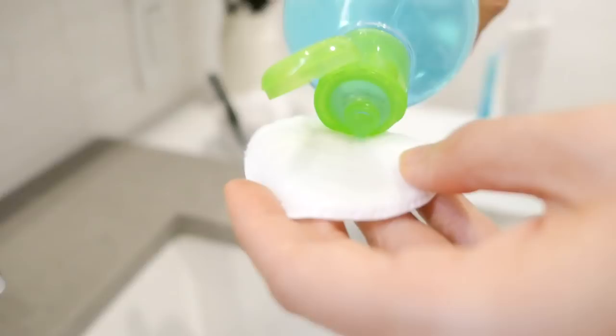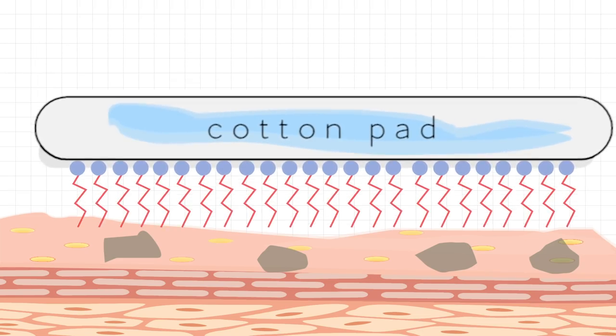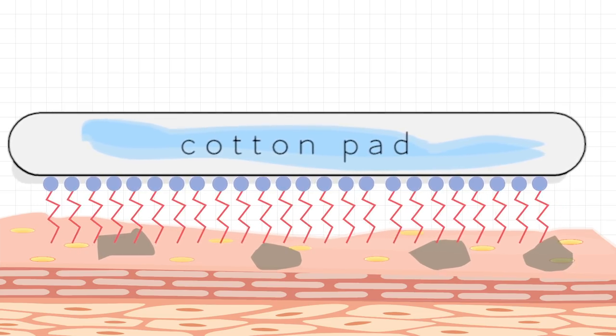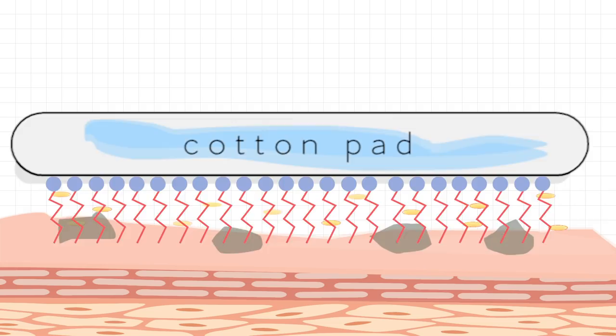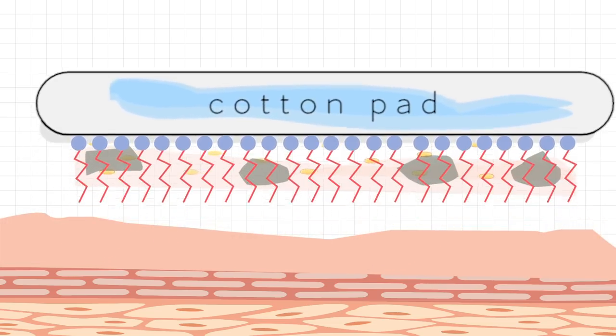Basically, just imagine when you put micellar water on a cotton pad, the heads are attached to the cotton pad and the tails are pointing up ready to absorb oily makeup. So there's this awesome oil-loving layer on top of your cotton pad to pick up sebum, grease, and dirt, which are all oily or attached to oils. So this is perfect to use at the end of the day.